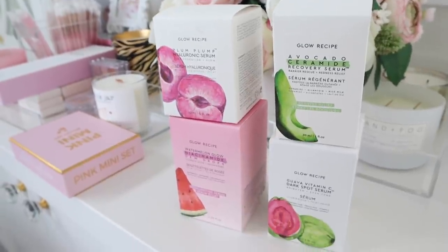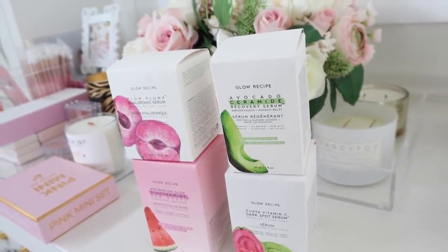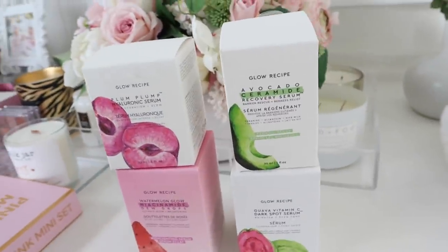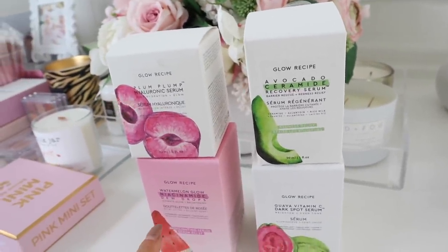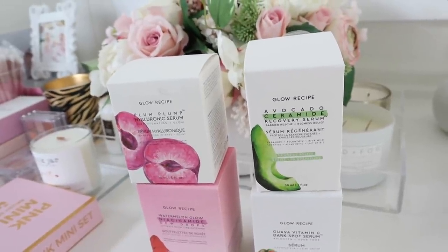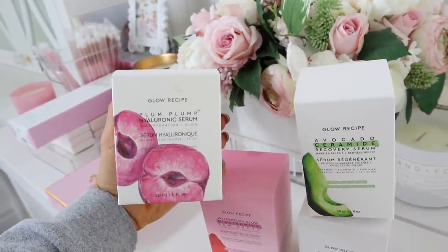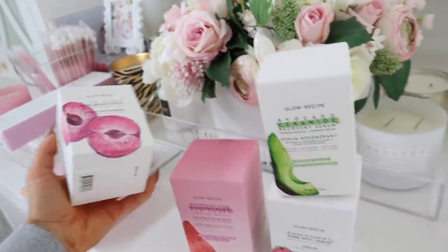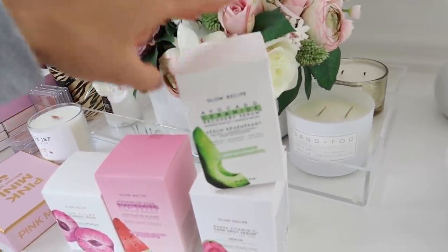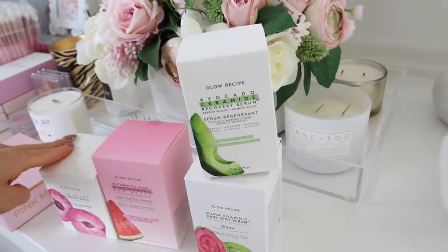I also got spoiled by Glow Recipe yesterday, so they sent me four of their products. We have the avocado recovery serum, the guava vitamin C dark spot serum, watermelon glow dew drops, which I think I've tried before. I love their watermelon products. They smell so good. And then the Plum Plump Hyaluronic Acid Deep Hydration and Glow. I also am a huge fan of their packaging. And these are pretty small, so I might bring one or two with me on my trip. I definitely need a serum, and everything else I think I already have in a smaller travel size. But yeah, I'm really excited to try these.